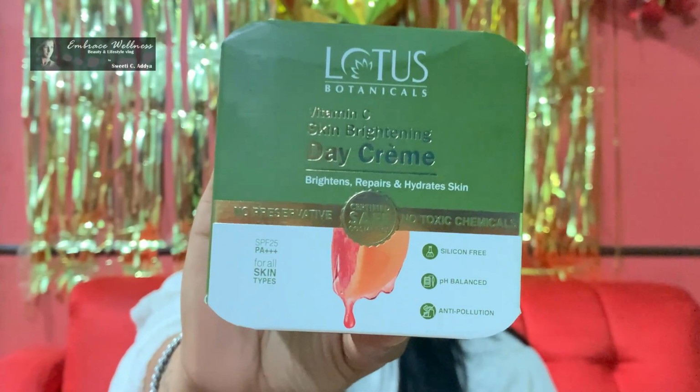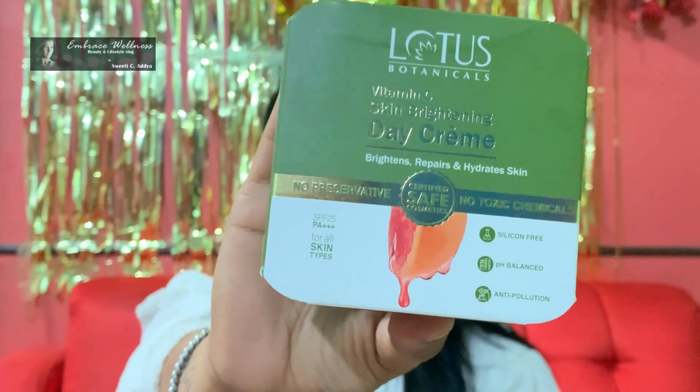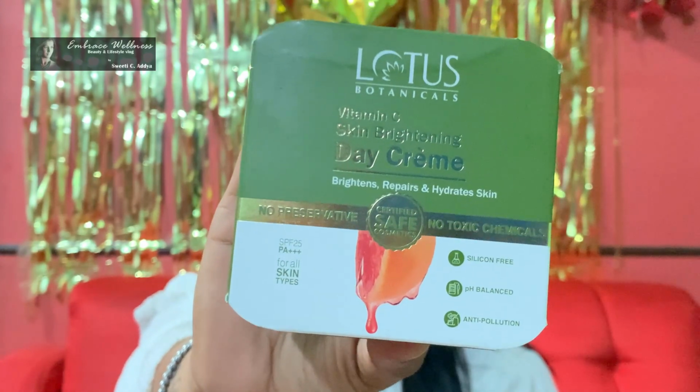your skin. So in today's video, I'm going to talk about one such product which has quality ingredients in it like vitamin C, niacinamide, SPF 25, and the product that I'll be talking about today is Lotus Botanicals Vitamin C Skin Brightening Day Creme with SPF 25, which brightens, repairs, and hydrates your skin. This product has no preservatives, no toxic ingredients, and it is a certified safe cosmetic. Now, please continue to watch the entire video because in this video, I'm going to talk about this product in brief. I'm going to talk about its benefits, its ingredients, how it has improved the texture of my skin.